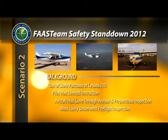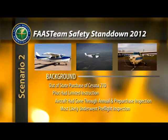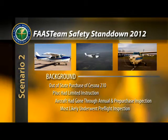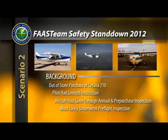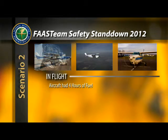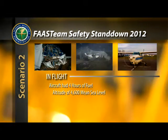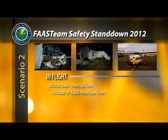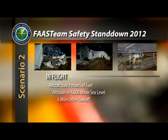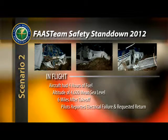The aircraft most likely underwent at least one pre-flight inspection as well. In spite of all these inspections, a readily seen item was overlooked that would initiate the accident sequence. With approximately 4 hours of fuel on board, the new owner and his passengers departed for home in the dark. At an altitude of 4,600 feet mean sea level and 6 miles from the departure airport, the pilot reported an electrical failure and requested to return to the airport.